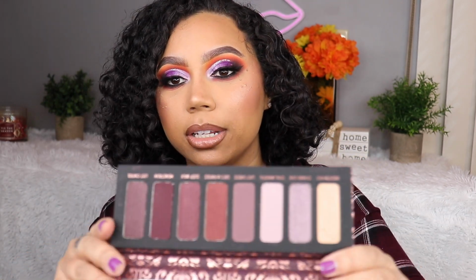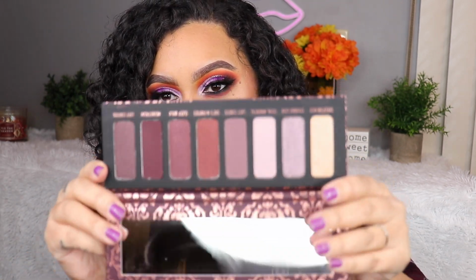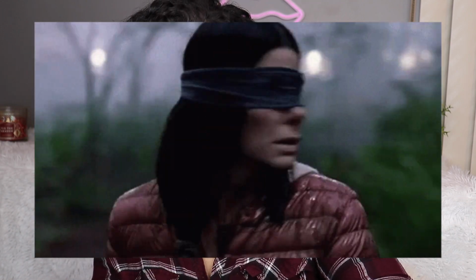This color story is definitely a little bit cuter than I thought it was. I don't want to blind everybody. Like, come on, I'm going to use it. I'm excited about it. This is, like I said, not usually my color story, but you know what? I have it now, don't I?